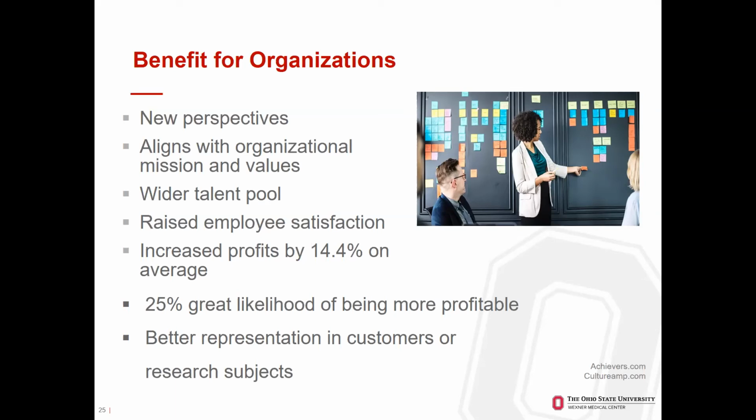And then, of course, the goal that everybody wishes as a staff member, it raises employee satisfaction, even increasing profit by 14.4% on average. So the benefit truly is for all, and this is at the patient, individual, team, and organizational level.